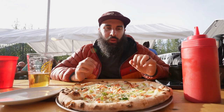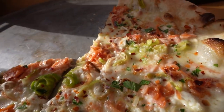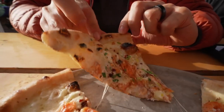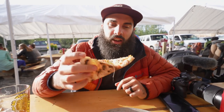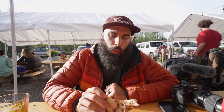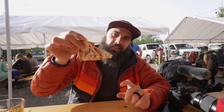We got smoked salmon pizza, there's green onion, there's capers, there's lemon, there's a cream sauce. Oh, this is gonna be really hot. This is just out of the oven. They make this pizza in a trailer right outside the restaurant. That's unique. That's special. I always appreciate a thin crust because you gotta get the fold.